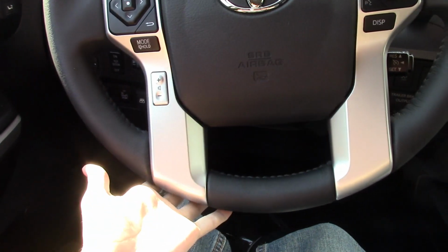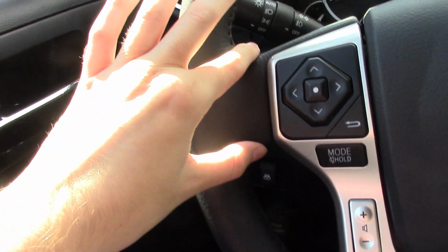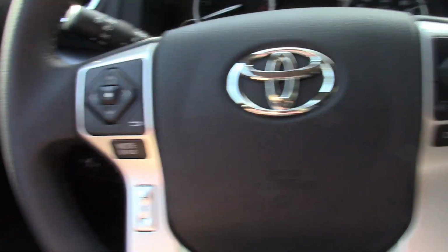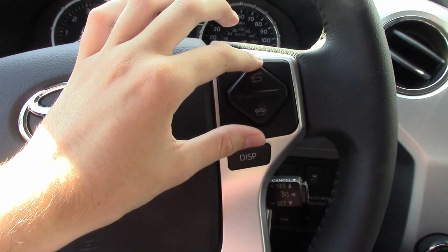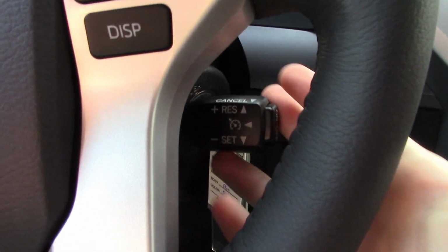All Tundras have hydraulic power steering, and this leather-wrapped steering wheel is standard on the Limited and above. The left side of the wheel controls the audio and volume controls. The right side has phone and voice controls, as well as the multifunction display button. Cruise control is standard equipment.